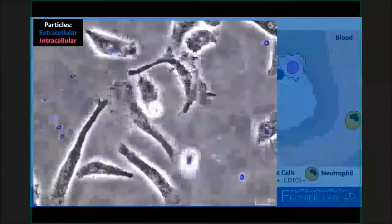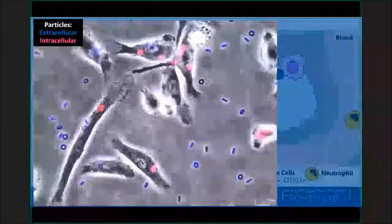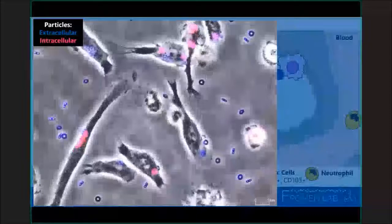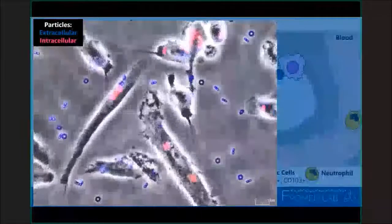So I have a video here of macrophages eating foreign particles. These are synthetic particles that we made in the lab, so that's why they have the little donut shape. They're pink when they get inside the cell, and they're blue when they are outside the cell. And you can see these macrophages are roaming around.